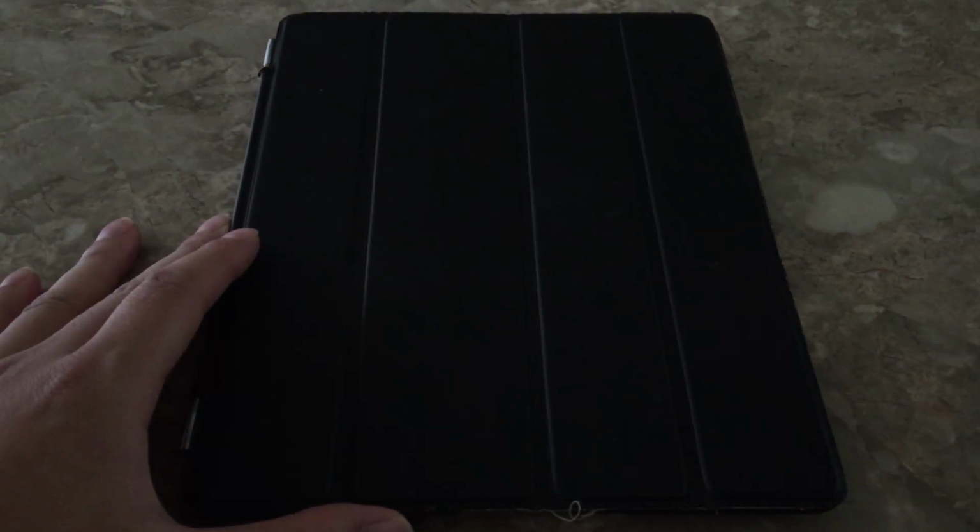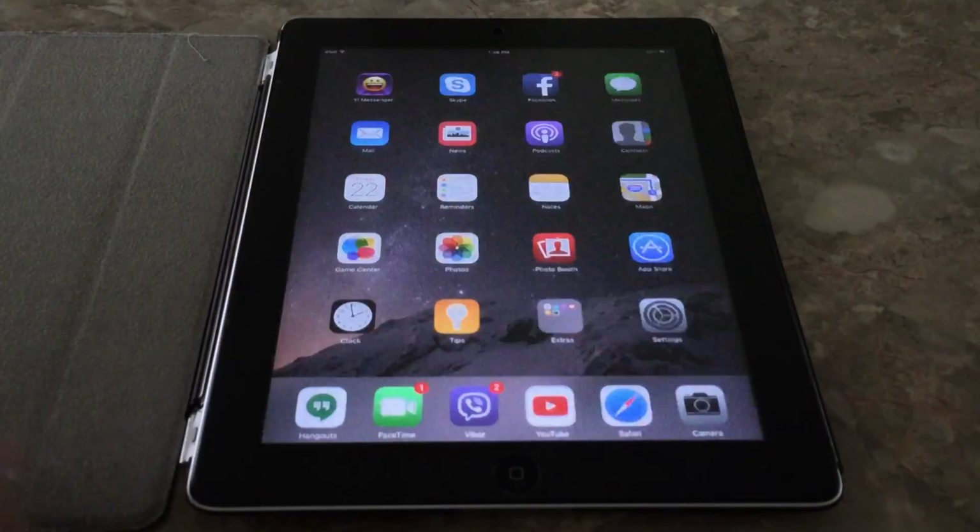Today I want to tell you about the iPad 2 after 5 years. I purchased this thing in 2011, when it first came out after the iPad 1. I decided to purchase the iPad 2 because the iPad 1 didn't have the camera in the front and the camera in the back. So I want to open it up and show you and tell you about it.